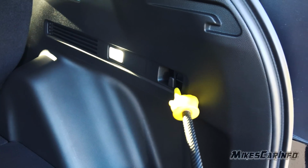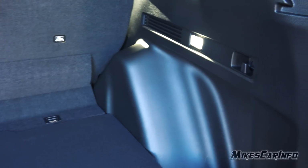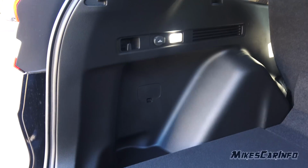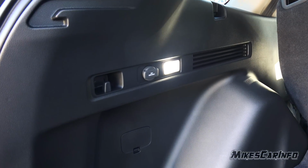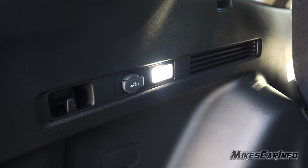There's also bag holders and lights, nice bright LED light, one on each side. I'm really excited about that. Cargo lights is usually an issue for a lot of vehicles, so I'm glad to see they put 2 lights, and they look quite bright. We'll see what they look like at nighttime though. And then there's a bag holder here, 12-volt power supply as well.